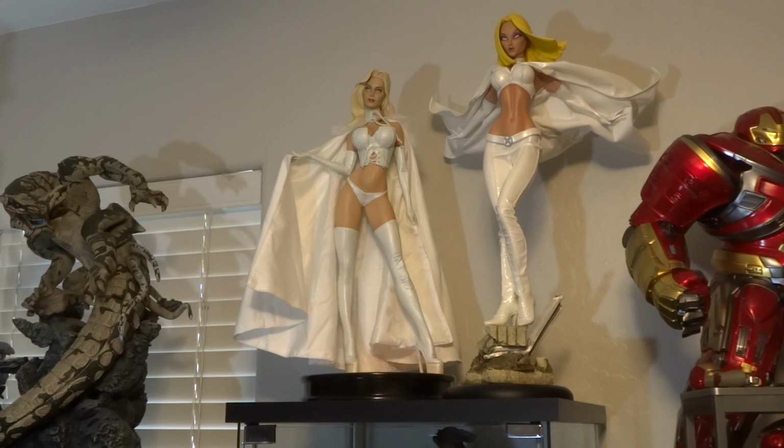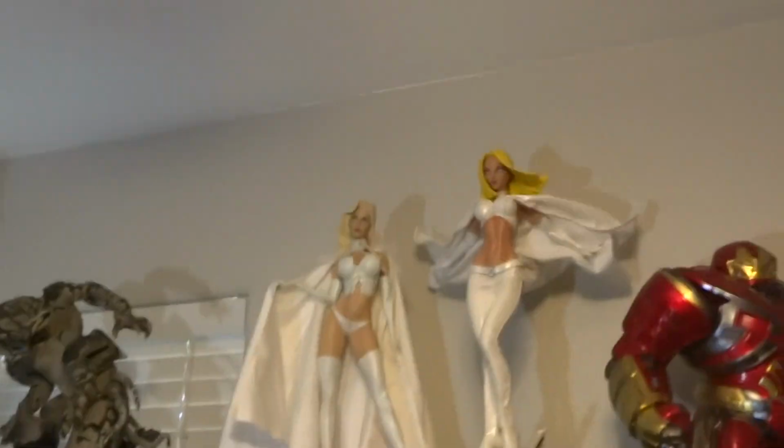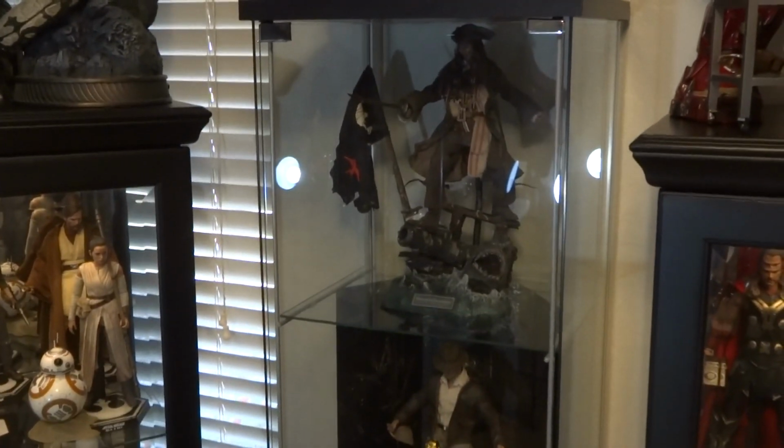Originally I displayed the J. Scott Campbell Emma Frost statue with my J. Scott Campbell statue collection. However, although it's in a similar scale, it's a lot taller than the other ones just because she's fully standing. And actually it's 1/4 scale compared to the others who are 1/5 scale. So I decided to move her and display her with the other Emma Frost, which I think looks really good. I'm pretty happy I did that. I think it makes the J. Scott Campbell collection look better too.